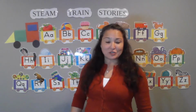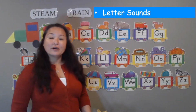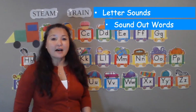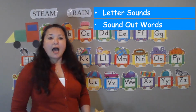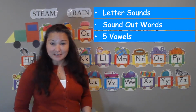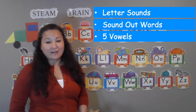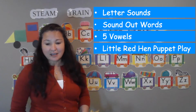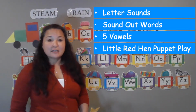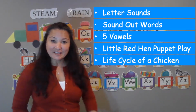Today, we are going to work on some early literacy skills. We are going to work on letter sounds. We're going to have some fun with phonics and sounding out the words. We are going to learn the 5 letters that are called vowels, and we'll enjoy Miss Barb's version of the Little Red Hen. And our STEAM activity is we will learn the parts of a chicken and the life cycle of a chicken. Wow, that's a lot. We better get started.